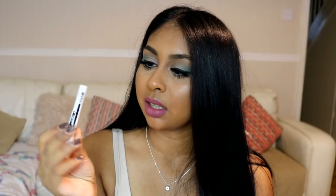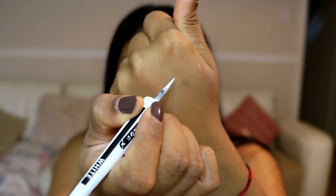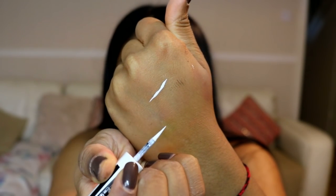I also picked up this new Maybelline Master Ink eyeliner in white. I do have the matte black one, which I absolutely love, but I was just so surprised to see them have this. I did a swatch on my hand, so I'm just going to do a swatch, and it's super pigmented. I did do a swatch on my hand earlier on and it wouldn't budge.